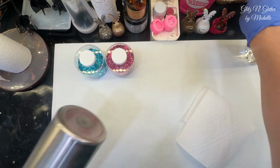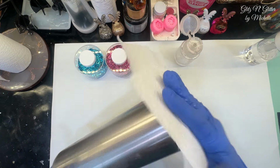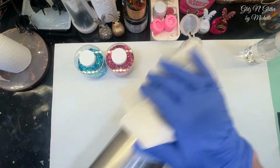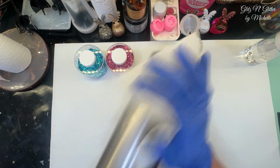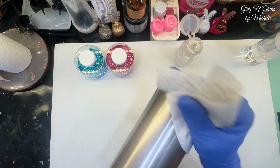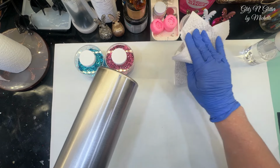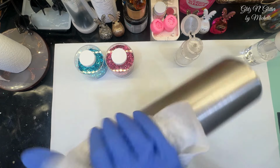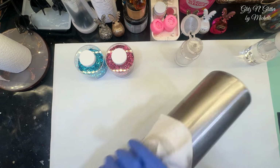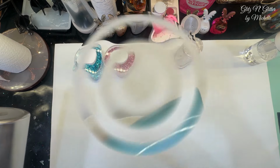Then I'm going to take my alcohol and I'm going to clean it because it's very, very dirty after you sand it. You will see just how dirty these things get from the dust. Plus, this one's been sitting on my counter for about a month, so I don't forget about it. See, look at that. You've got to get all the grime off. All right, I'm going to take this outside. I'm going to get it spray painted, put on a tumbler arm, and then we'll start the glitter.